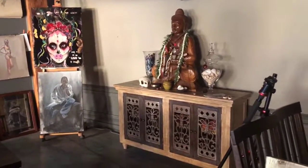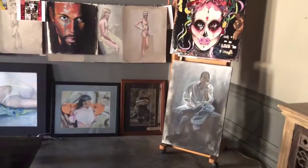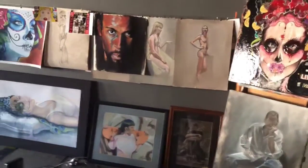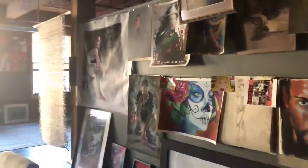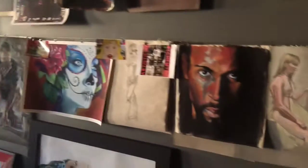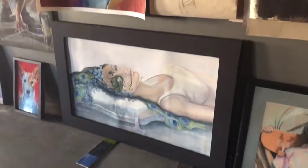For those who haven't seen the studio, this is basically where I work. This is the process by which I look at my work and relook at my work and revisit it. These are pieces that I've done that are sketches and pieces that have been pastels that are finished that I'm getting ready to put into framing. Here's a framed piece that we took out. We're going to reframe. That's an older piece.